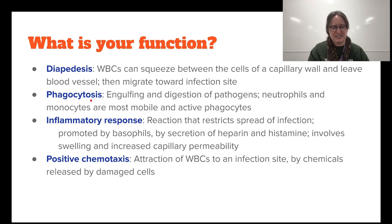Phagocytosis. Phago means to eat. Cyto means cell. It means engulfing and digesting of pathogens. So if something like COVID-19 comes along, they can come up and go, nom, nom, nom, eat it up and destroy it. That's usually what the neutrophils and monocytes do, and they're the most mobile and most active, and they're mostly chasing things down that don't belong in your body. Again, how do they know that? We're going to get into that in a second.